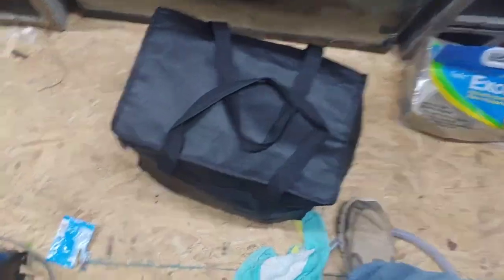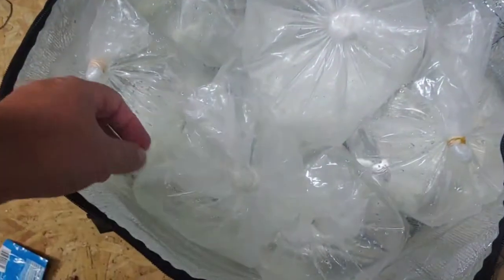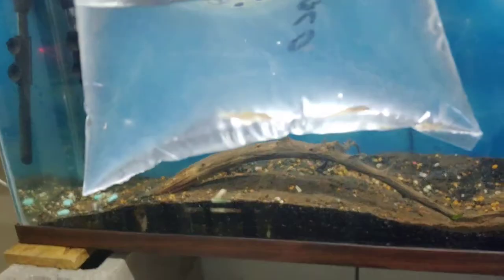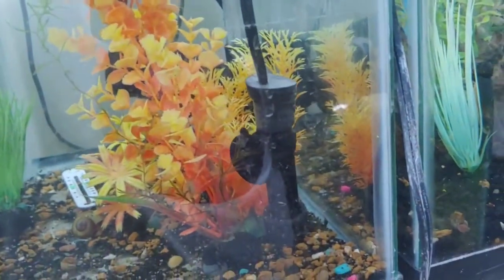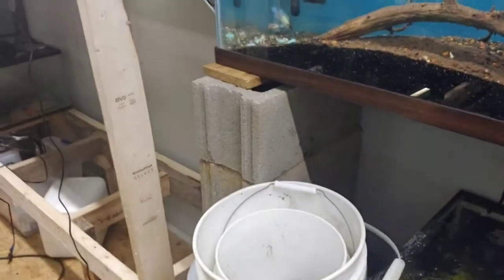I'm in this little cooler tote thing because I'm a few hours away from Rusty's house. So let's go in and see. Oh yeah, I got some more of that cobalt food. Let's see what I've got in here. Alright, Xiphophorus milleri. Little fry of the Xiphophorus milleri platy. That is a Caris fish. We'll stick them in that tank. I was going to put guppies in it, but let's take care of some milleri. That's a rare platy that I've been looking for, well, not looking for, but had interest in for a while.